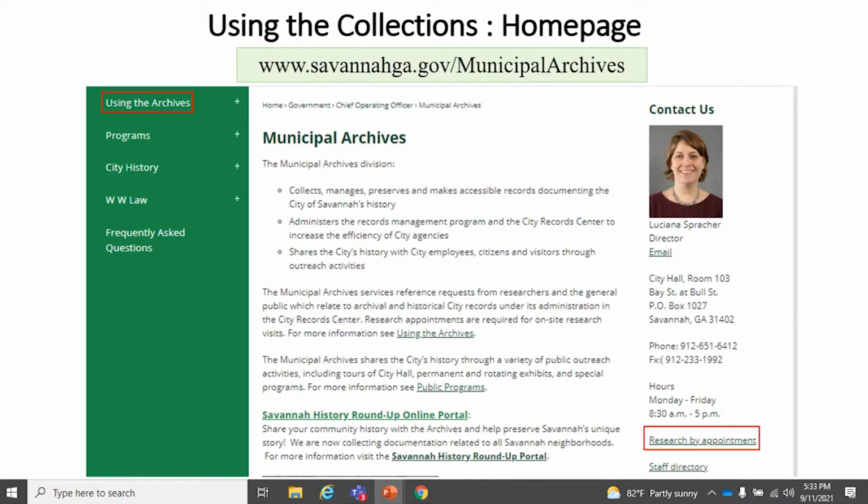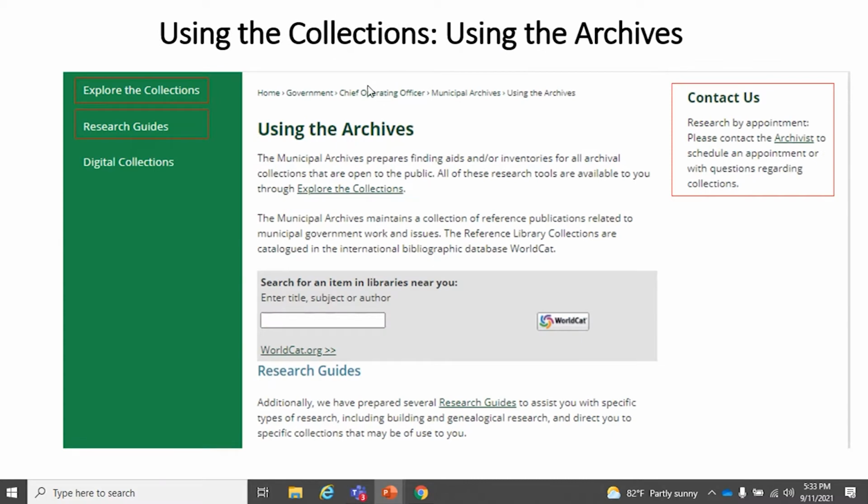All right, now that I've given you that little soapbox, over here this is our Using the Archives tab. This is really the jumping off point for just about everything that you're going to need to do this kind of research with us. When you click on Using the Archives, this pretty much, like I said, gives you everything you need to know.